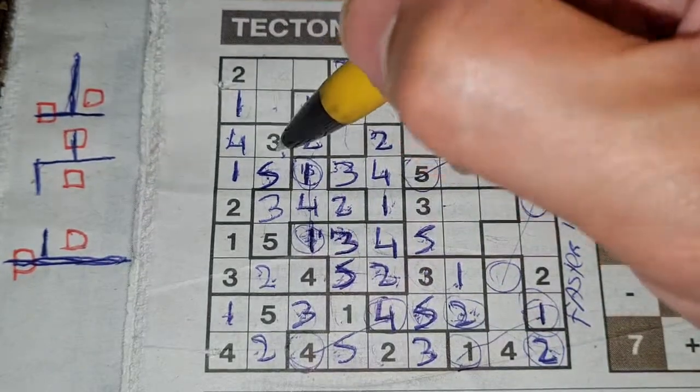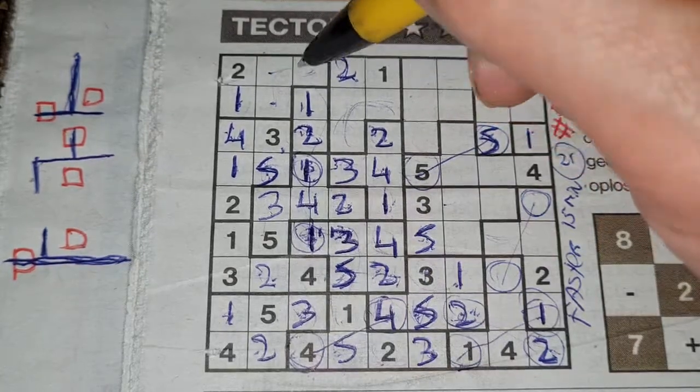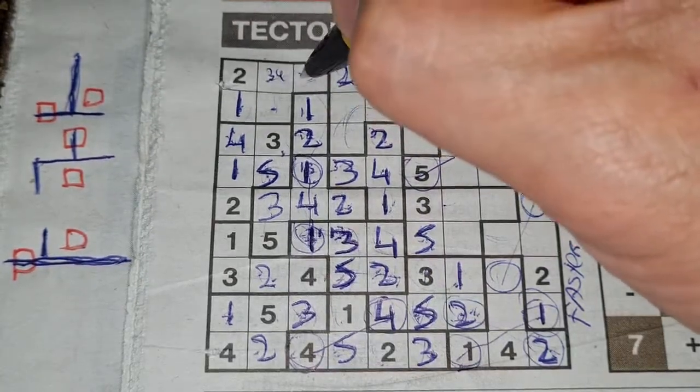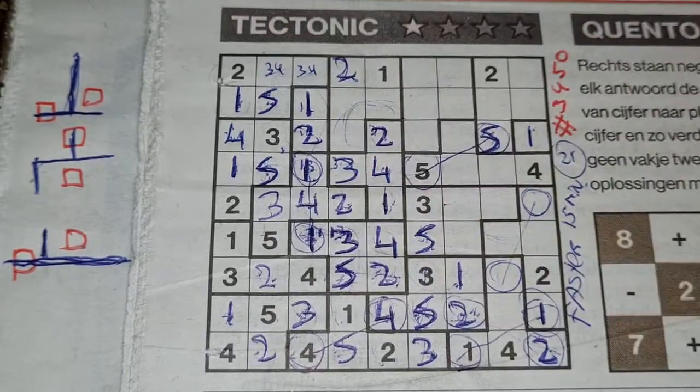This box can be a 3. This box can be a 4. So the 4 and the 3 go in those 2 boxes as a pair. 3 and a 4. So 1 box left in this area for number 5.